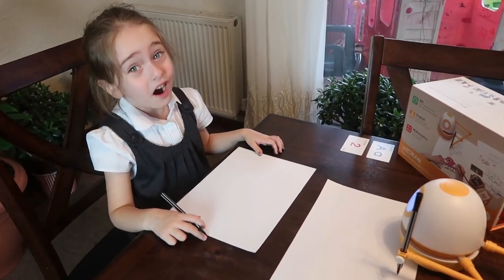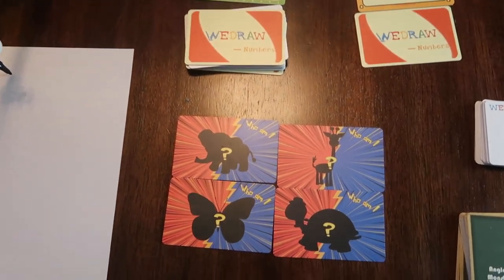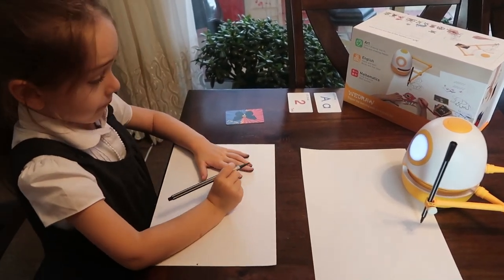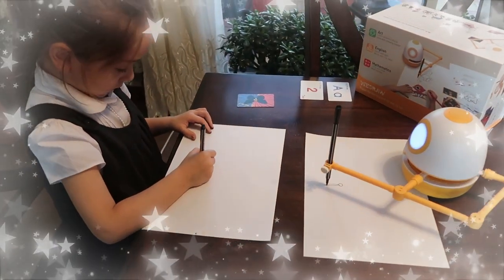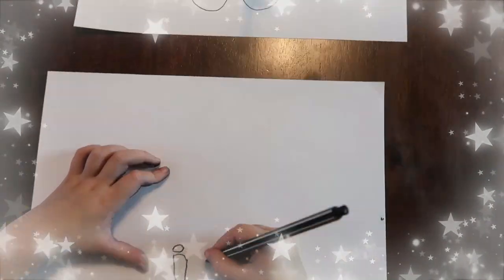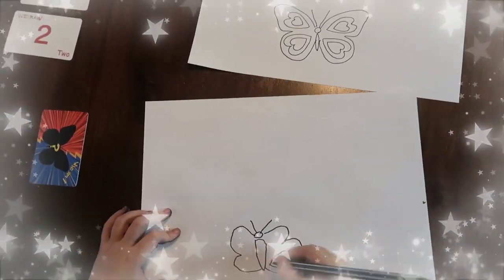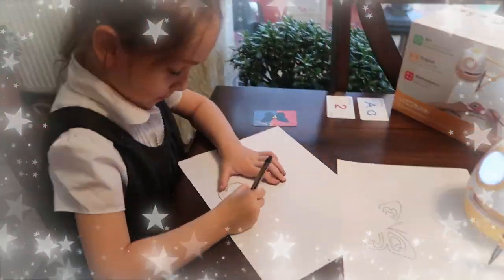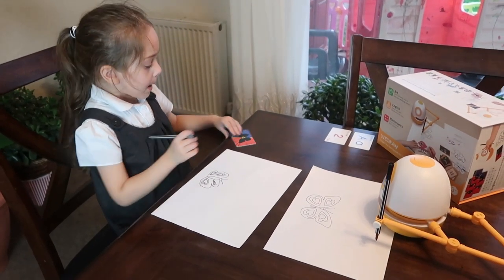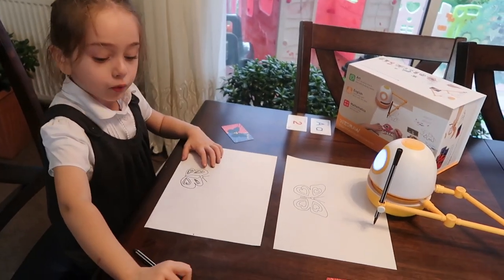Okay, now let's do the word card. I choose one of the cards and we'll see what it can be. I will guess this one now. English card. Animal. Hi there. I am a beautiful insect. It's a butterfly hiding. Oh, I love butterflies. They're so beautiful and colorful. So it means we need to color them.